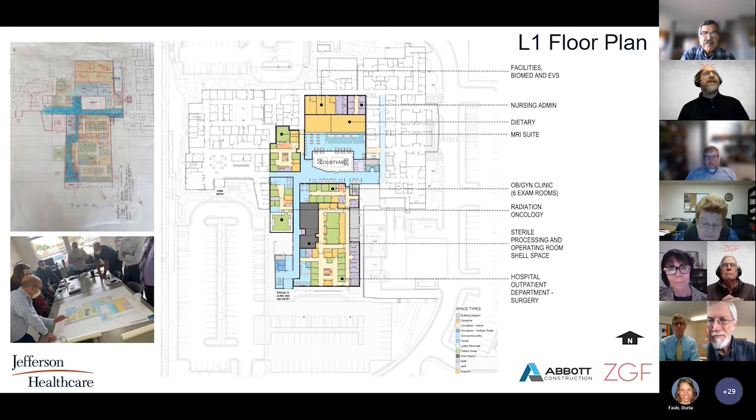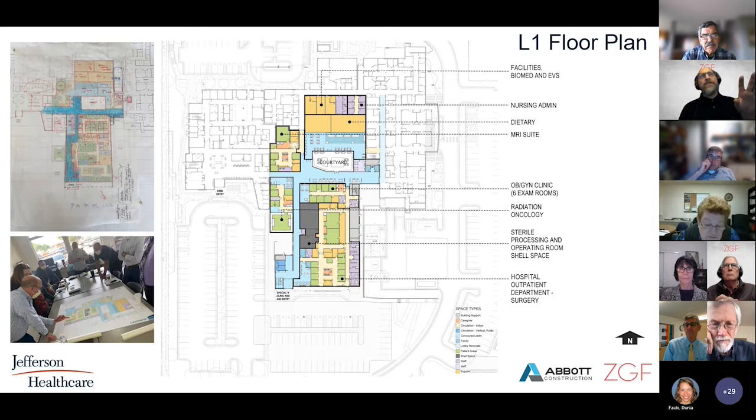Those are the OR suites. The gray area is actually for future expansion. So considering that, and then the PACU, the pre and post surgery arrival is just to the south of that. So that entry point at the southwest end of the campus, just north of the parking there, is your specialty clinic access. So your secondary entry portal into the hospital.